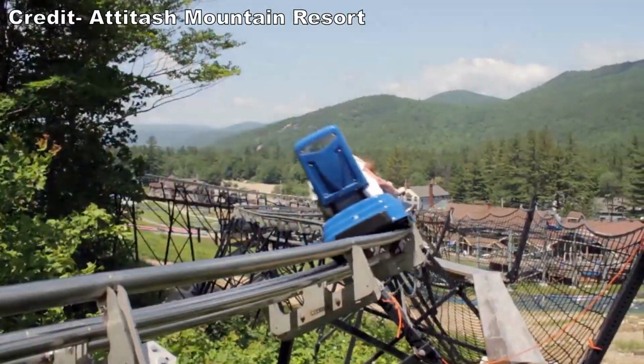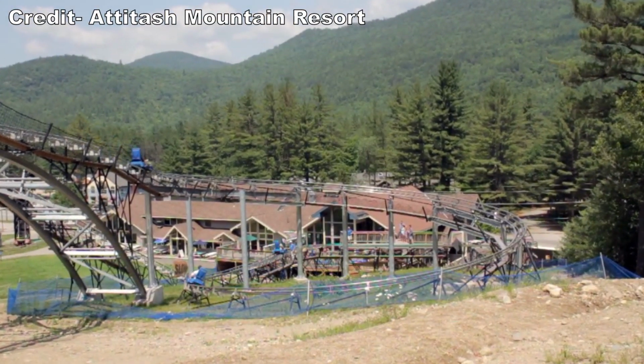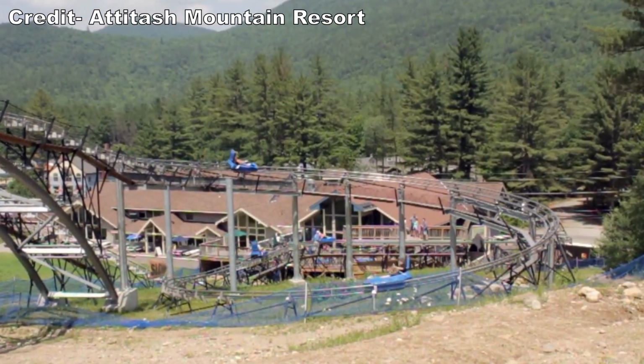Now unfortunately, this ride has been difficult to experience post-COVID. I am not sure how often it has run in recent years. It has been closed in my recent visits for staffing.